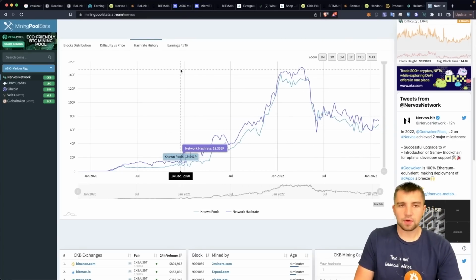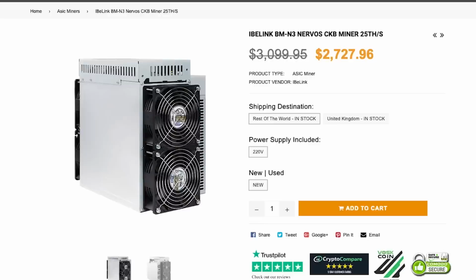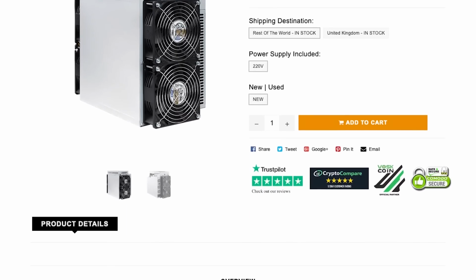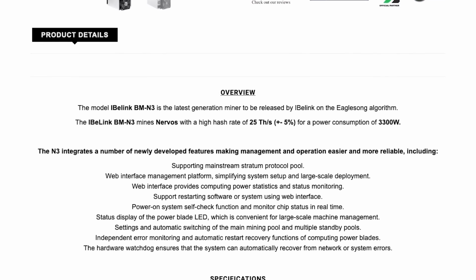But anyway, moving on, number 1 is the iBeLink BMN3. It's not as profitable as it's shown to be, but it is under $3,000. It does earn more money than you burn at an average residential electricity rate mining crypto, but there is a much better version that's shipping out right now.